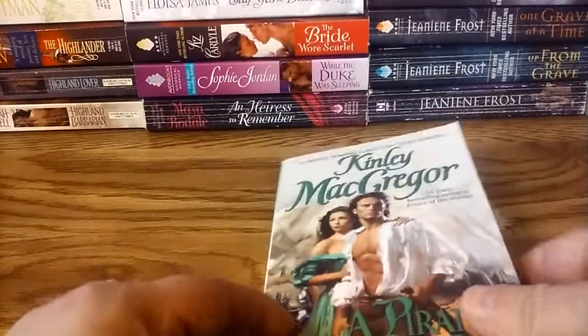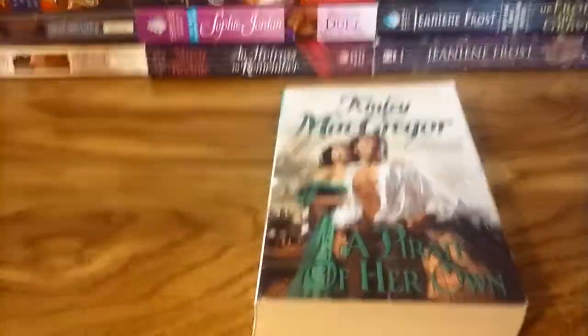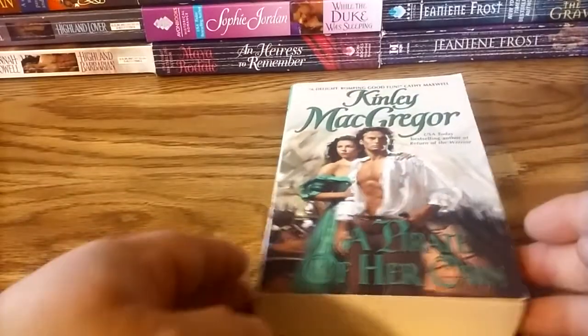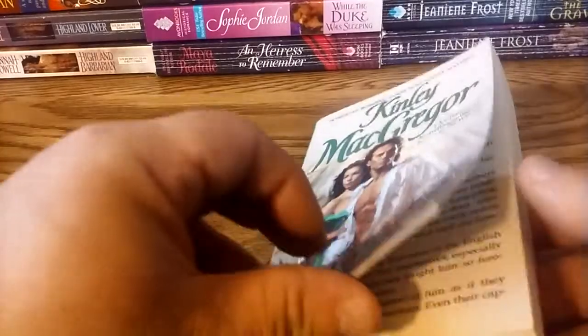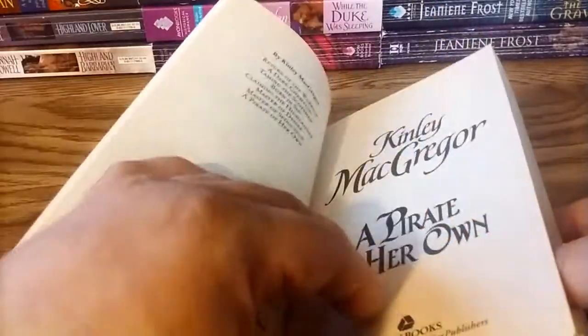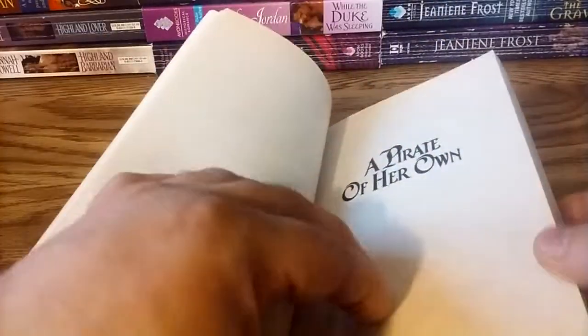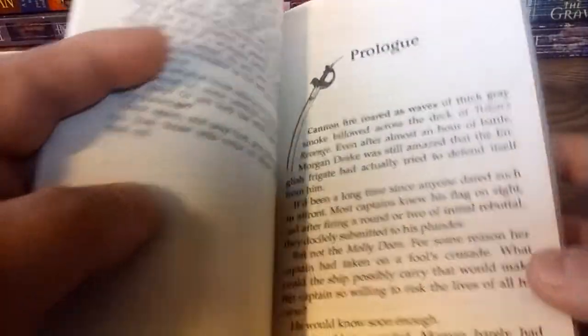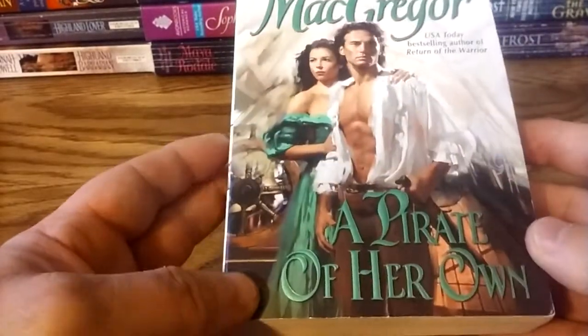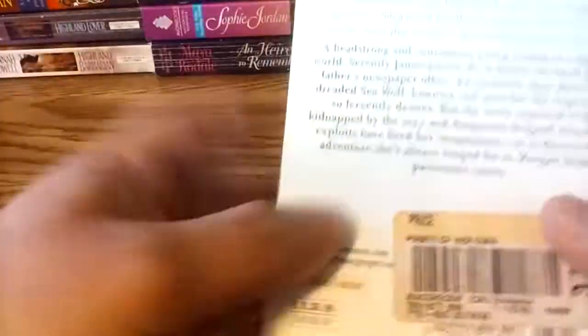Kinley MacGregor, who I'm not familiar with at all, but I have a couple of her books that I got recently, but I'm not going to keep. Sometimes I'll flip through a book, and I'll look at the first page or two, and if it just doesn't grab me, then I decide, oh, that's one I'm going to get rid of. But this one had a cool cover. It's about a pirate, which I always like pirate stories. And this one I think is from 2000 or so.